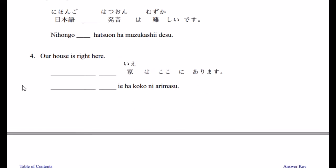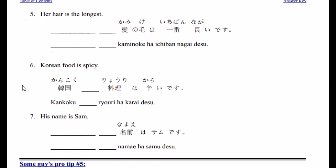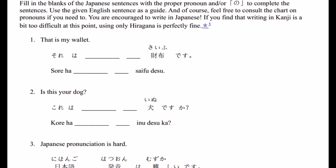Okay, and below we have number 4. Pause the video, answer this one. And then we have 5, 6, and 7. Pause the video and answer those. All right, so now we're going to check our answers.